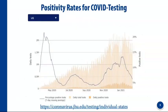Further, the positivity rates are also dropping. We're headed towards 5%, which has been a goal.